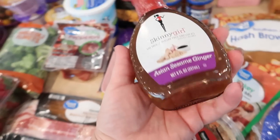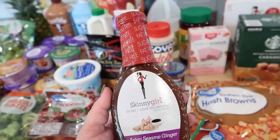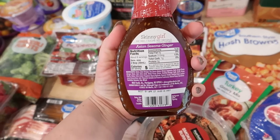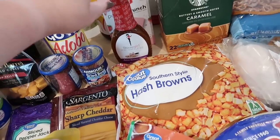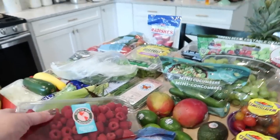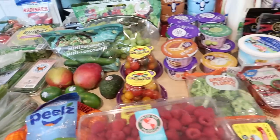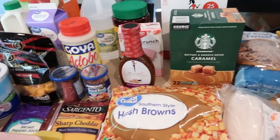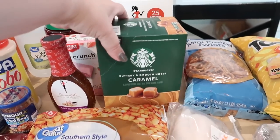I saw someone using this on YouTube also. This is the Skinny Girl Asian sesame ginger dressing. It only has 5 calories per 2 tablespoons. I think it's probably similar to the Walden Farms stuff. They said it was really good, so I got that to go maybe with the spring mix and the cabbage. I've got some almonds in the pantry. I'm just kind of thinking of maybe an Asian slaw style salad I can use it with. So hopefully that will be good.